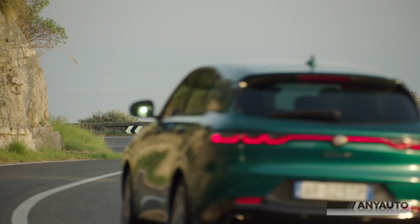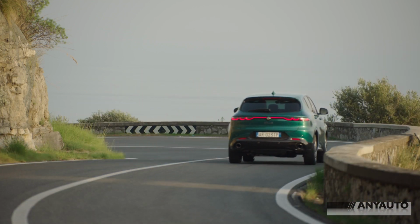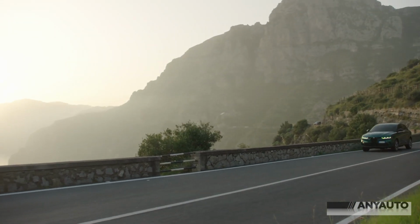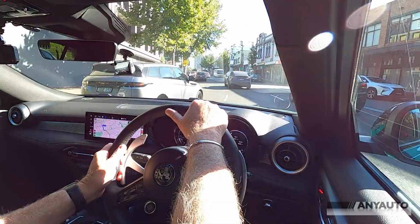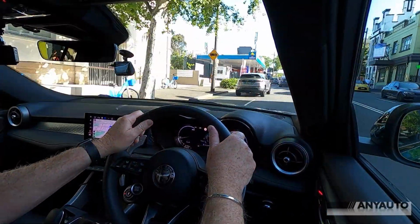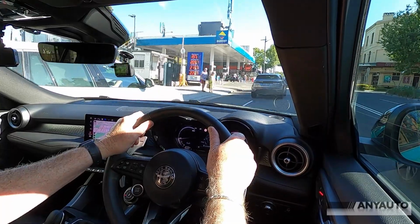Alrighty, to wrap up. I've been driving this absolutely gorgeous Tonale for a week. I still don't know where I stand with it. I love the ride. Absolutely adore the looks. It is a beautiful looking thing. I'm just not sure about this drivetrain.